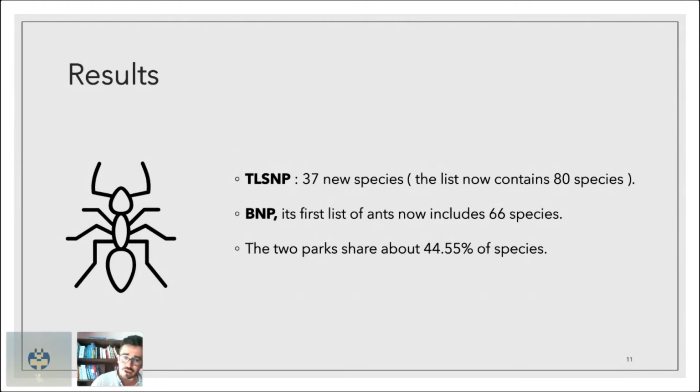Okay, and for the Bouhachem Natural Park, its first list, this one that we made, now includes 66 species for the first time. It's a first list. It's important to note too that the two parks, Bouhachem and Talassemtane, share about 44.55% of species. Although they are geographically very close, the specific composition is more or less different. And certainly, we will try to understand the reason in the future by a quantitative study, of course.